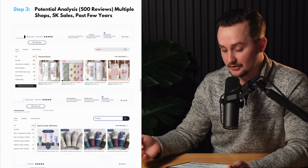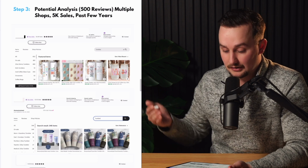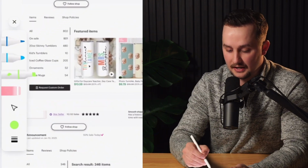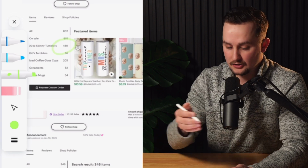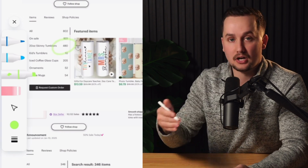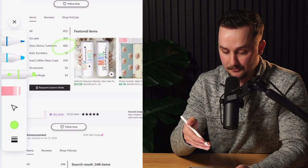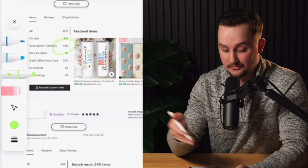If they have a lot of Tumbler results, I'm going to know, okay, they are selling a lot of this specific product type. So for this shop right here, you can see on the left-hand side, they already have 480 20-ounce skinny tumblers highlighted in their shop. So we really don't even need to search anything for this one. We already know that over half of their listings are specifically tumblers, if not more.